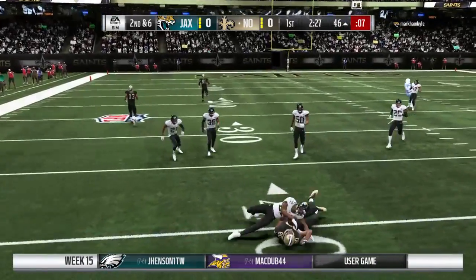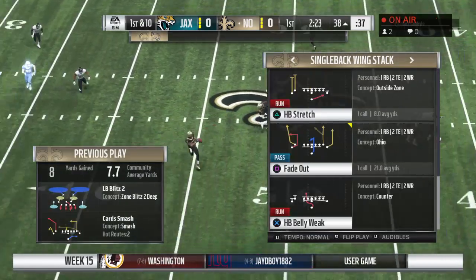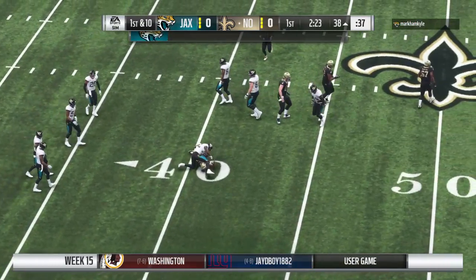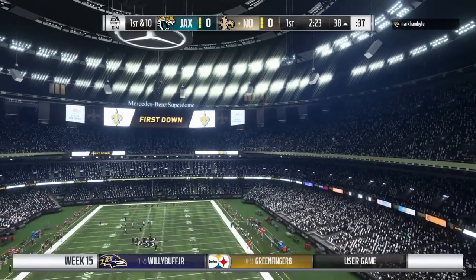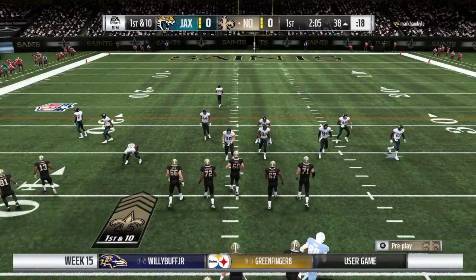It's a short one here, complete to his tight end. And the stop here will come at the 38-yard line. It's an 8-yard pickup and leads to a new set of downs. So here's a 1st and 10 at the 38.